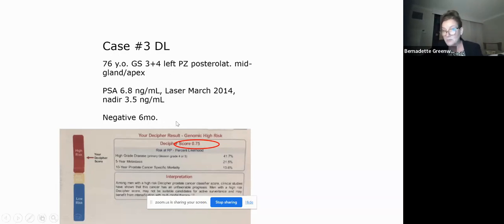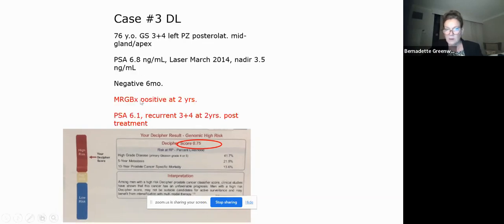He had a negative 6 month biopsy, which when I looked at his 6 year history with us, it made sense that the initial tissue that was procured before his treatment was high risk, 0.75. What happened with him was his MR-guided biopsy was positive 2 years after his therapy, and we detected recurrent 3+4 at 2 years post-treatment. So the surprising thing for me here was that he had a negative 6 month biopsy.